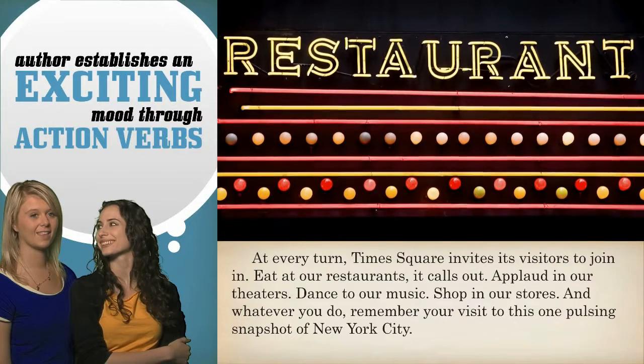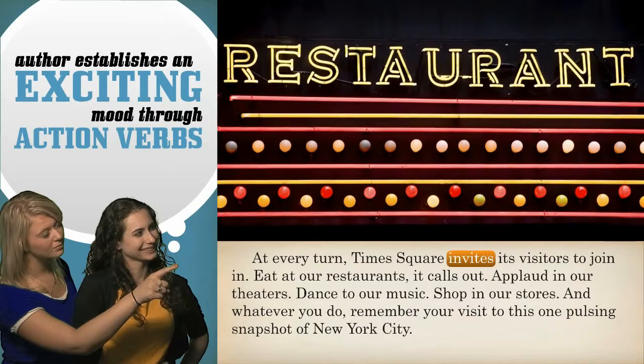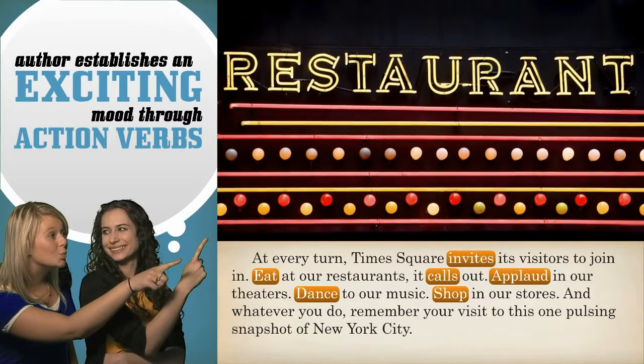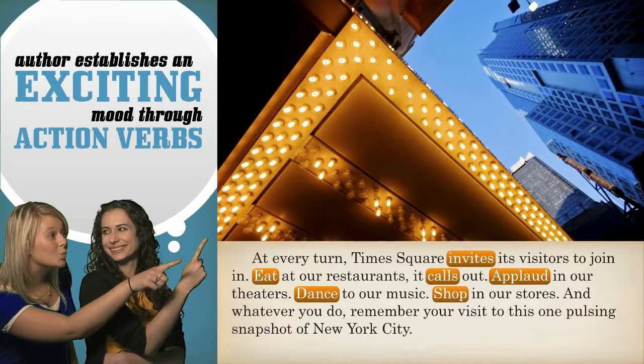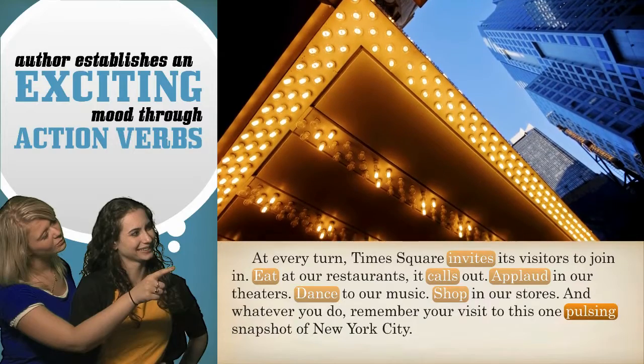The way the author describes it, I really want to take a trip there. That's because he's describing the details of the businesses and cultural activities available to the visitors. The author establishes an exciting mood by using the active form of action verbs. Words like invites, eat, calls, applaud, dance, and shop make me want to do something. When I read the word pulsing, I get the feeling that New York's Times Square is a busy and fast-paced place to be. It would be a fun city to visit. But is it the right setting for my play?